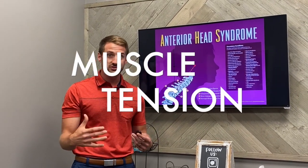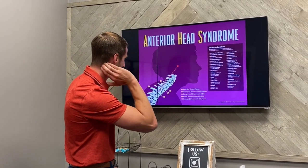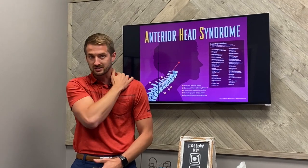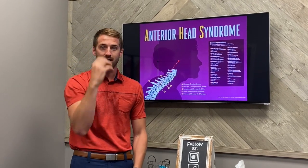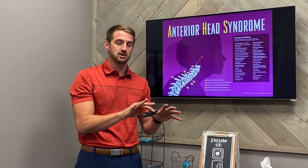It creates muscle tension, it creates soreness, and I have so many people that say, man, my headaches just start right back here, or they get this tightness, soreness across the upper back. When they get a headache, they start to notice that first, and then the headache will start to come either up over top or behind the eye or in the temporal area. So this is the result. It is a postural issue that we start to see in the office.